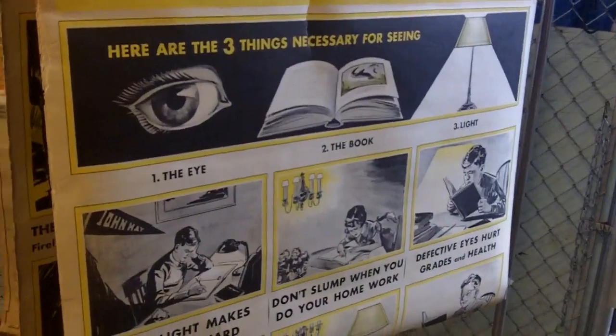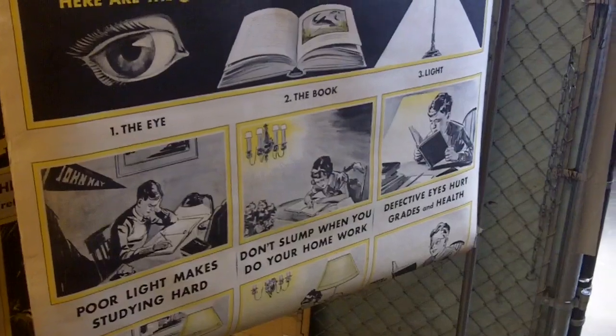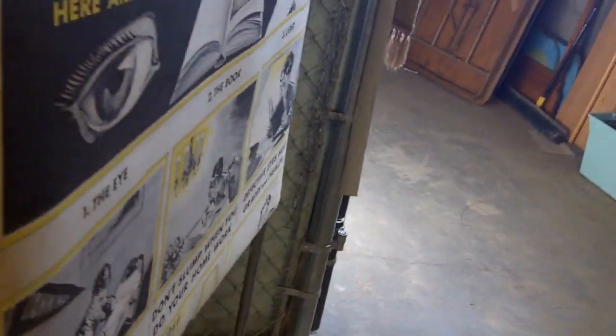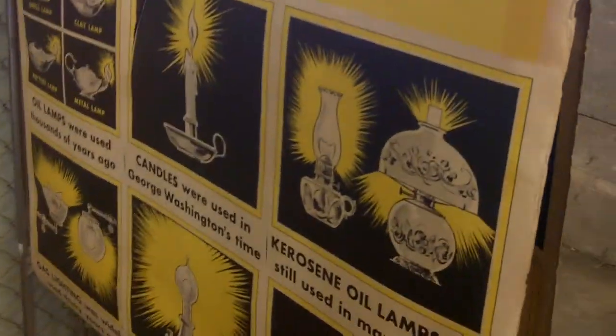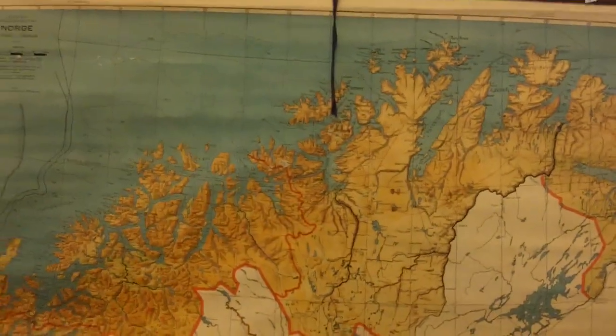The eye, the book, the light. Poor light makes studying hard. Don't slump when you do your homework. Defective eyes hurt grades and health. 1950s, good stuff there. You know, there's a tear in there, but really good shape. These, I can't believe how good of shape these are in.